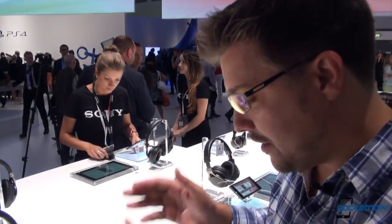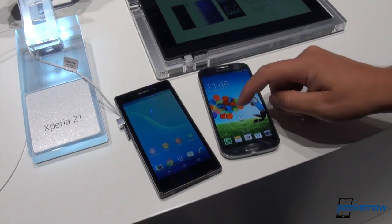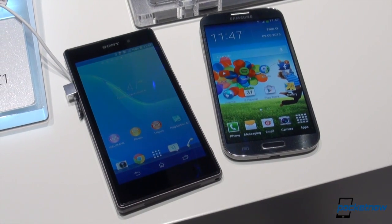We have checked out the Sony Xperia Z1, but now we're going to put it side by side with another leading flagship smartphone, the Galaxy S4 from Samsung. See how they compare very quickly. Let's check it out.